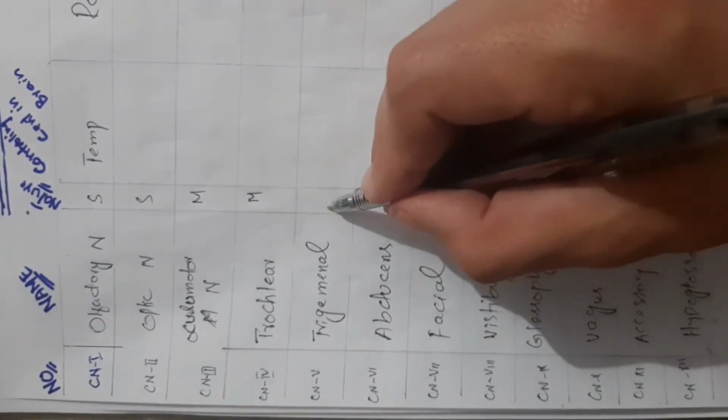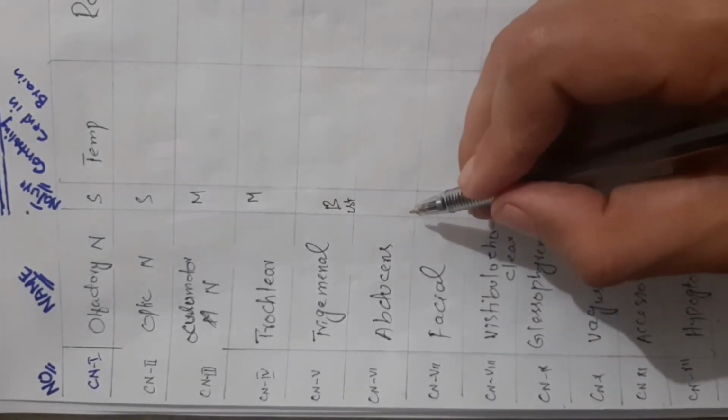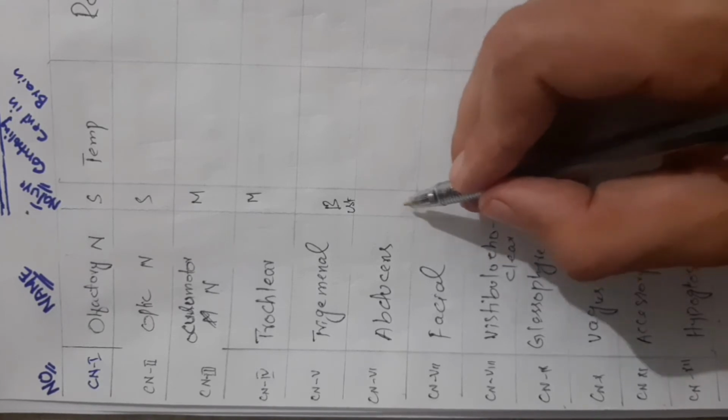The first one is sensory in nature, second one is sensory in nature, third and fourth are motor nerves. Trigeminal nerve is the first mixed nerve. It contains both motor and sensory neuron.